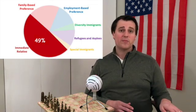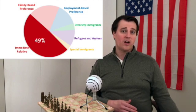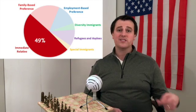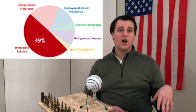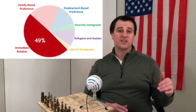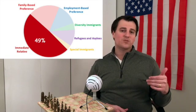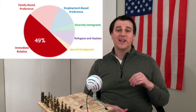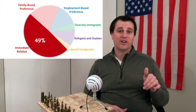The first way somebody from another country can get a green card is to be an immediate relative. That's specifically a child, parent, or spouse of a current U.S. citizen. This is the only category of immigrant visa that doesn't have a numerical limit, and that's why the wait is basically only as long as it takes to fill out the paperwork. In 2019, almost half of people got green cards this way.